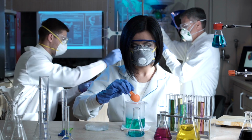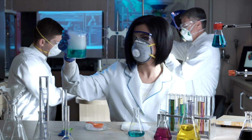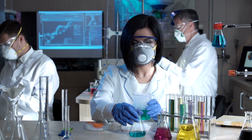By tasting your dish and adjusting the recipe, you were adapting to changing circumstances and using the scientific method in the same way a scientist uses it to gain a deeper understanding of the natural world.